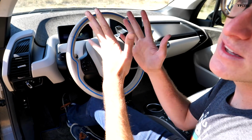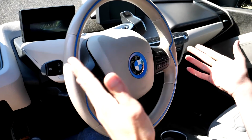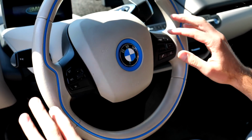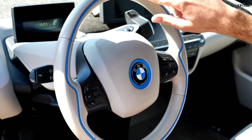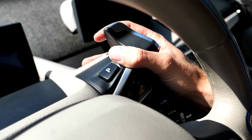And then you get to the steering wheel, and BMW probably should have saved some money and just used the steering wheel out of the 3 Series or the 5 Series, but they didn't. They made this specific steering wheel, which is this crazy 2-spoke design, big cutouts in both the top and the bottom, and then you've got this bizarre blue ring that extends around the entire circumference. And then you've got this weird extrusion on the side of the steering column.